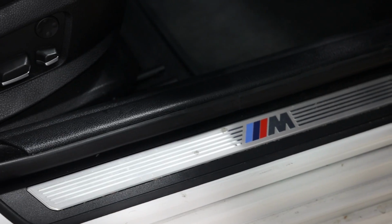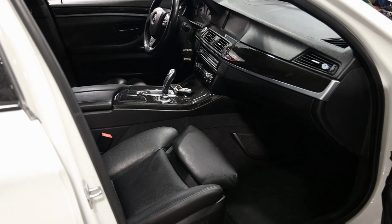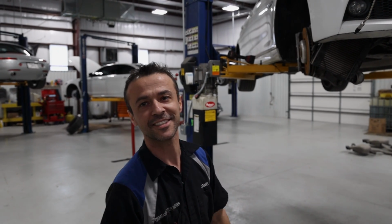So this car has 109,000 miles. It's fully loaded, has everything in it. It's gonna be for sale, but I already have a buyer, so don't even ask.